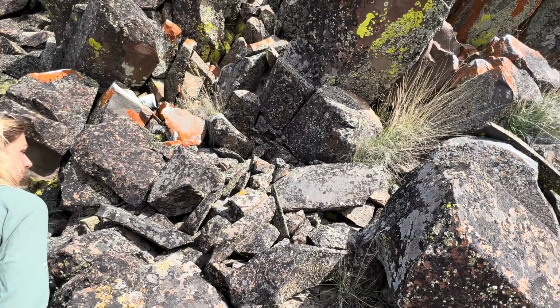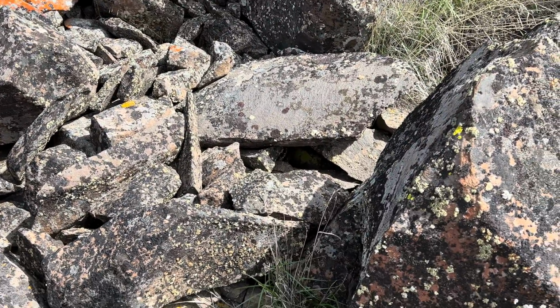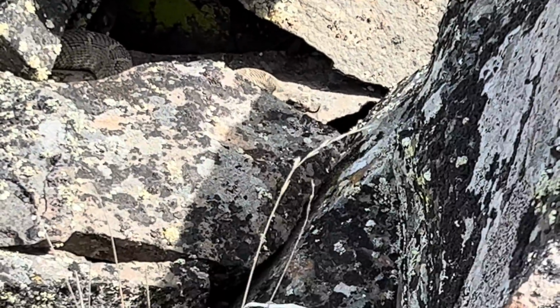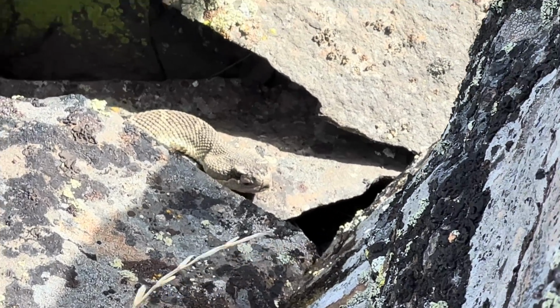So when you get a long, slow tongue flick that's like out, pause, in, out, pause, like it's when... Yeah, right now. Yeah, those are fast though. Those are more curious. So he's just like, what is this?